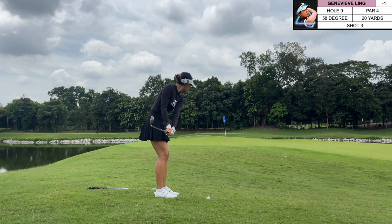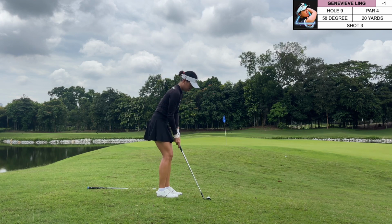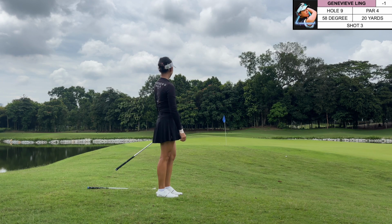Overcomplicating golf is just going to make it very difficult for us and we're not going to enjoy it. The more frustrated we get playing golf, the worse our score is going to get, and then the cycle continues because we're going to be frustrated because we hit a bad score.